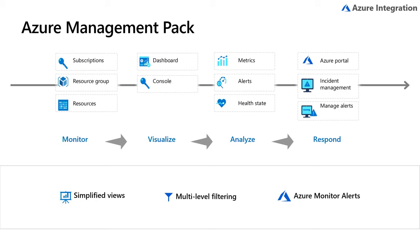Now in SCOM, you can continue to monitor your on-premises workloads and infrastructure, and now you can also get the alerts from Azure Monitor, get the performance data and the metrics from there, and actually generate native alerts in SCOM, right? We have done an array of enhancements in Azure MP in the past, and we continue to do so as I speak. So let me just talk about two enhancements that we have done. I'll also show a demo of the same.